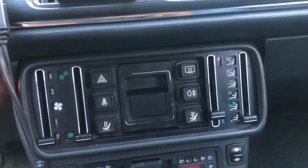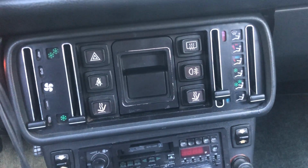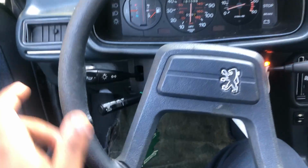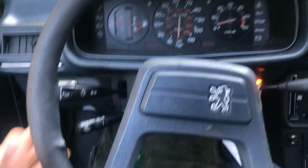Anything else I can show you in here? Oh, I should mention heated seats in S model 505s. Well, the STIs and turbos also came with those. So pretty neat. Also a leather wrapped wheel and cruise control, another option on an S model. Or I should say standard feature on an S model.